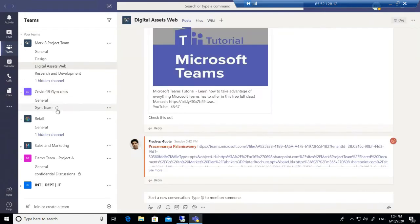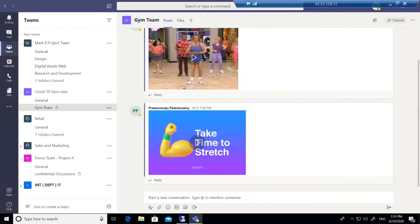And to talk about the private channels, this logically separates the documents which you shared from the general channels. What I mean is, anybody who is part of this team can access all the general files available in the normal channels, but not in the private channels. Only the members of the private channel can access them.